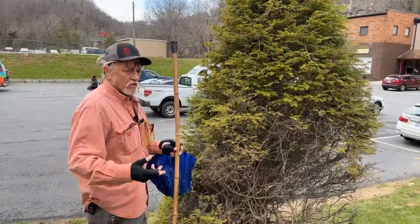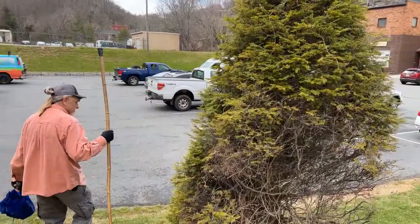We're going to have a funeral for that hedge pretty soon. Right? We're just going to have a funeral for it. That'll solve all those problems.